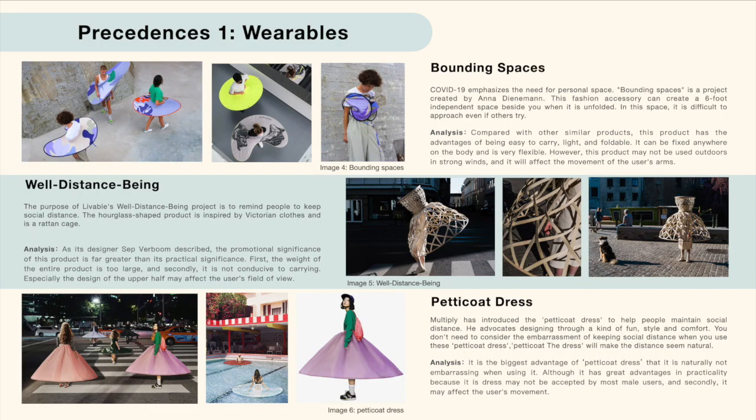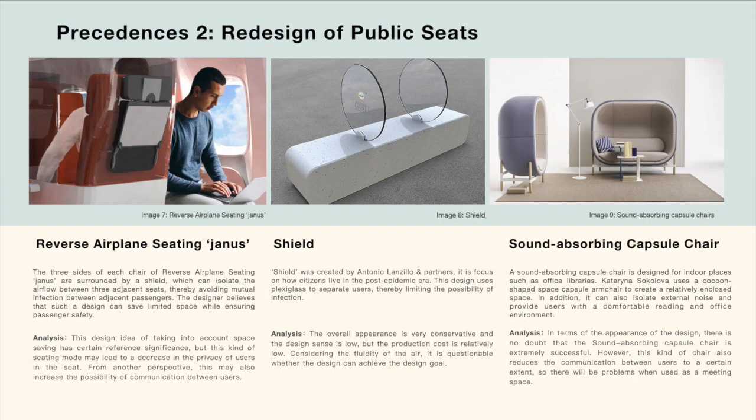Then I researched a lot of precedents to analyze how designers can help people keep a social distance. And here is the first part, wearables. In this part, you can find a lot of wearables design. Those designs occupy the space around the people so that they must keep social distance with each other. The next part is redesign of public seats. In this part, designers make physical barriers between people when they sit, but some of them aim to use less area to serve more people, and the others aim to make people more comfortable.